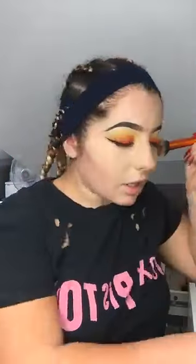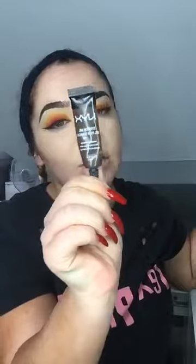Yes, I always do my eye makeup first. I use the M-Wax Brow Gel on my brows. These are £6 each, and you can get these from Boots, well, certain Boots stores and online, and they are amazing. You only need a tiny little bit as well.